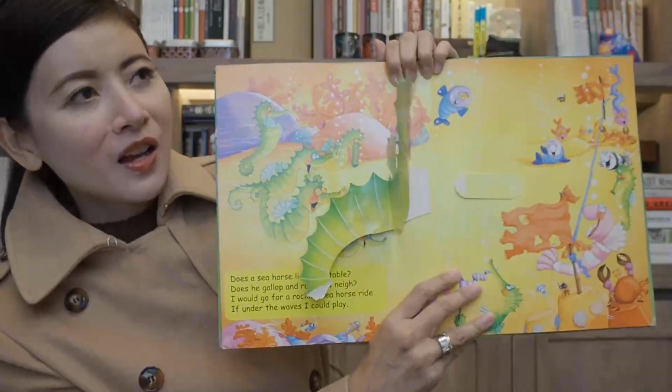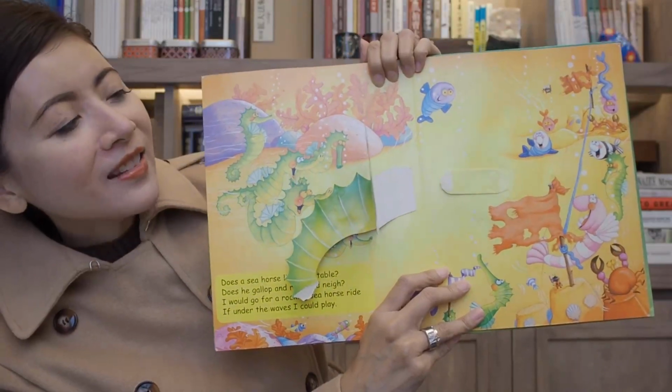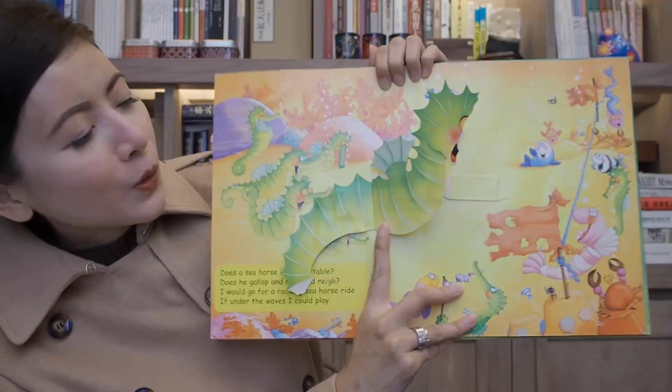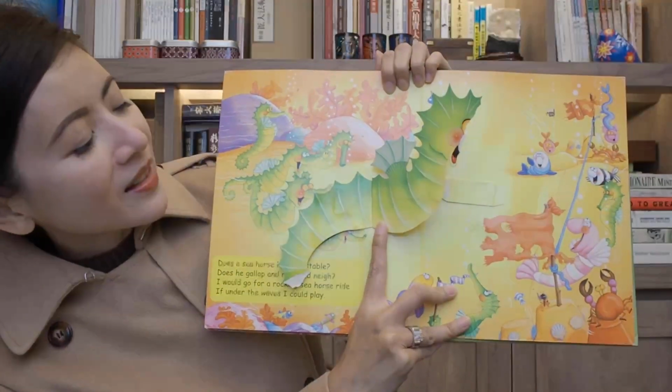I actually used to have some seahorses when I was a child. I had an aquarium with many different types of fishes and seahorses. They are very cute creatures. Some people think they look like a horse. Well, I actually think they look like dragons, little tiny dragons.